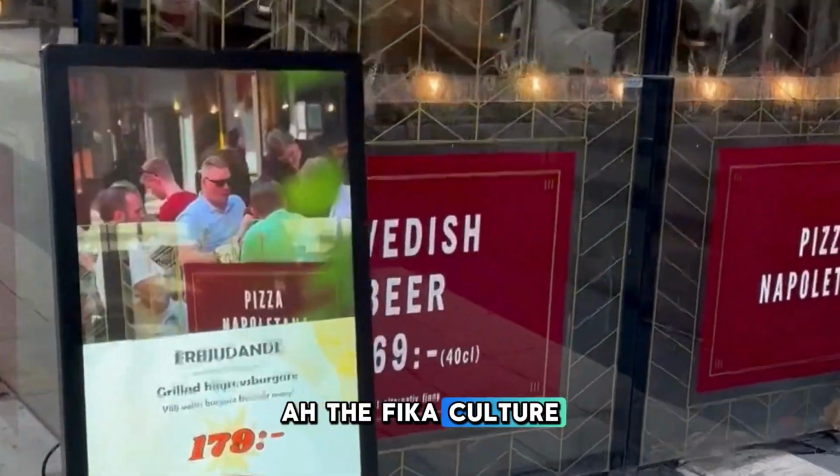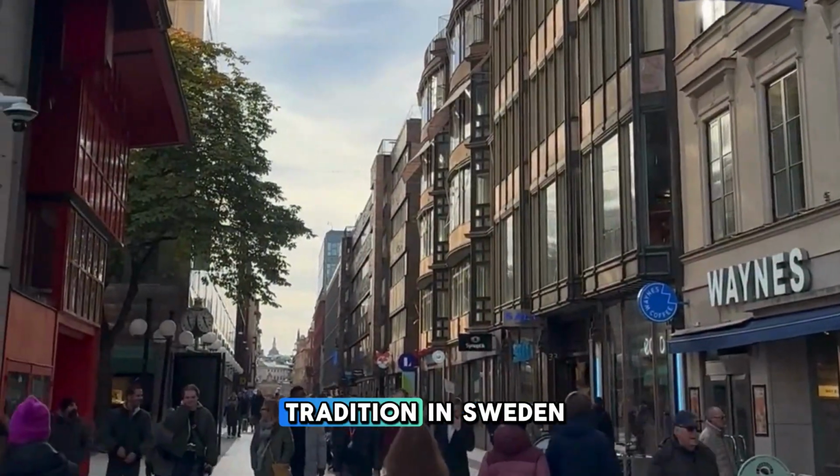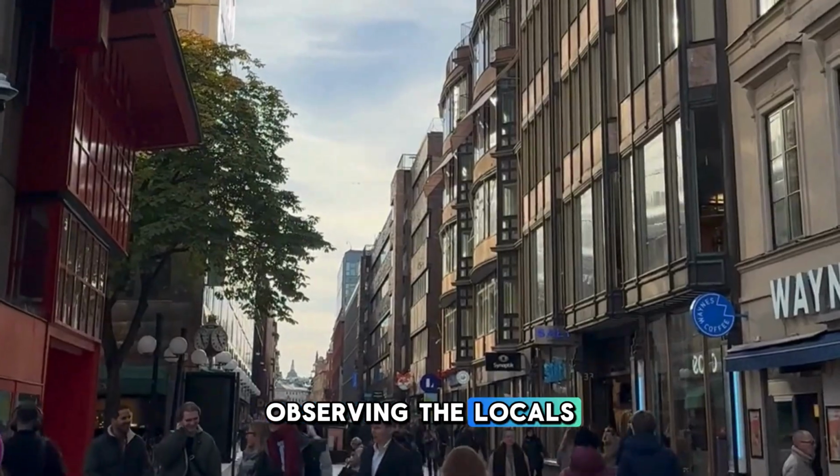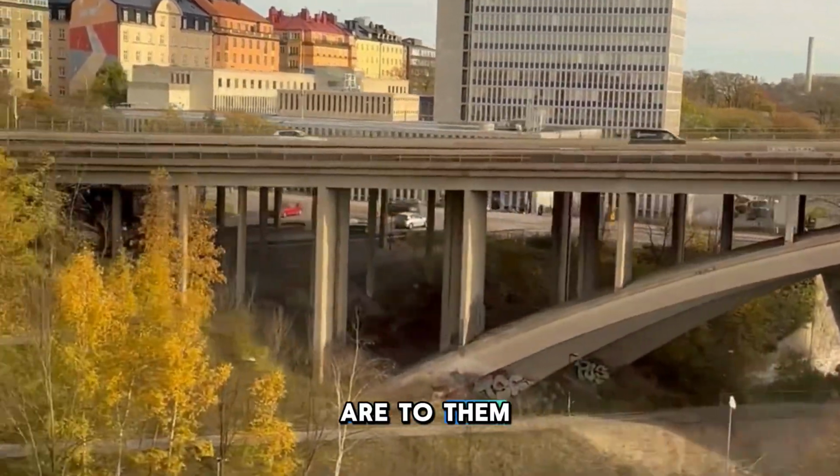The fika culture. This is more than just a coffee break. It's a cherished social tradition in Sweden. Observing the locals, you can see how important connections over coffee are to them.